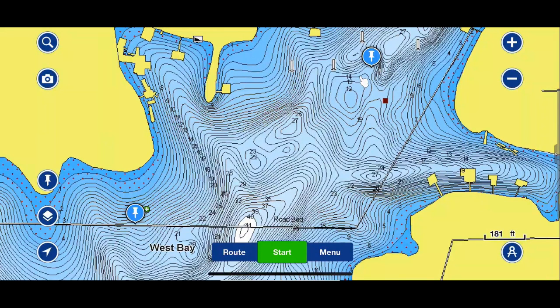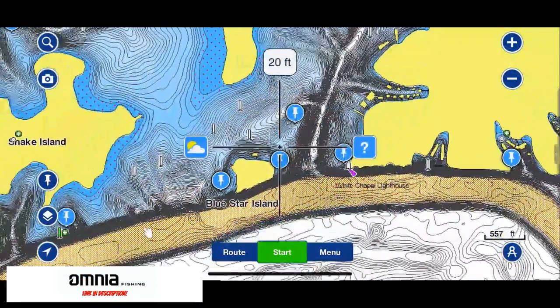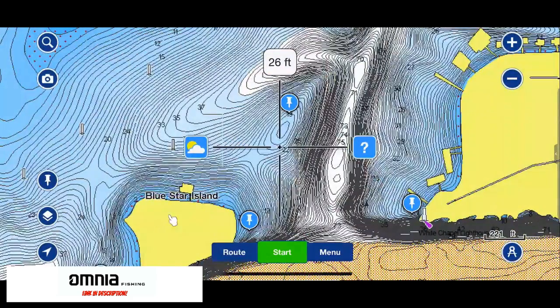So maybe fishing out in here, and if that doesn't work, you can move over here and check out this road bed. It comes down here, and kind of makes a nice little point here with a good little drop. Then it makes that little turn. Then as it makes a turn, here's another good point to look at as well with a nice road bed on it too. So love those. Let's move down, see what else we can find.